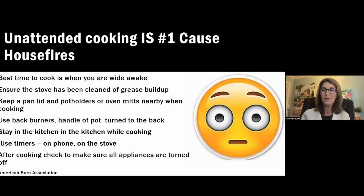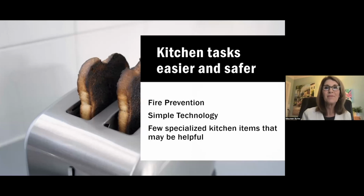Fortunately, I was able to smother it quickly. It was over, but it just amazed me, even though I've been taught this too. It really happened so quickly. So it's great to be ready for it. And I do have some simple strategies a little bit further down in the PowerPoint that we'll talk about.